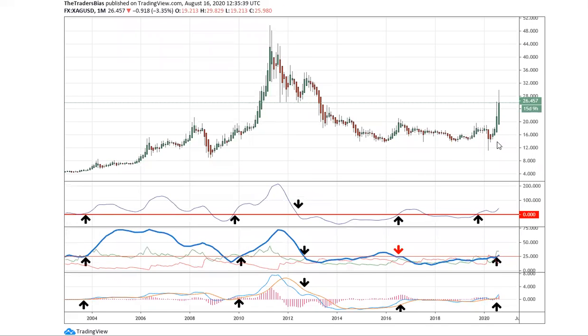If we go to silver, silver's the same. Silver's been lagging a bit, but it's still bullish. This is where the uptrend started with silver, only a couple of months ago. So it was relatively behind compared to gold, as it usually is.